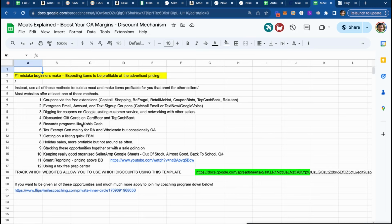Also just smart repricing, pricing above the buy box when you're doing FBA. Once you have 10 plus ASINs, it makes sense to use an automated repricing software right there, as well as utilizing a tax-free prep center, which is a great moat down the line too. You also want to be tracking which websites allow which discounts. So I'm going to leave a link down below to this discount mechanism Google Sheet that you can check out if you're interested right there.